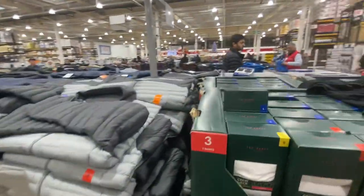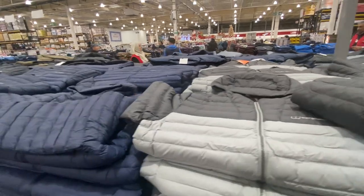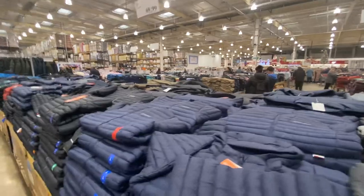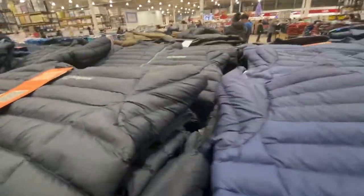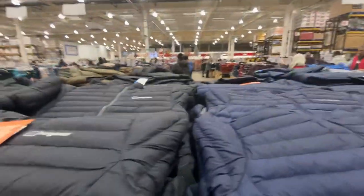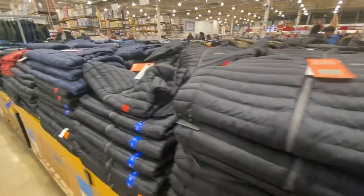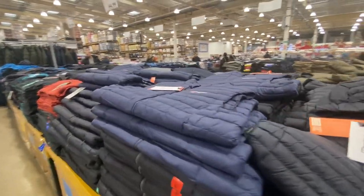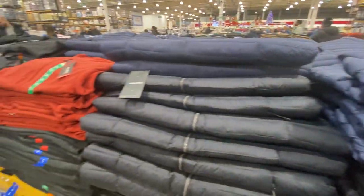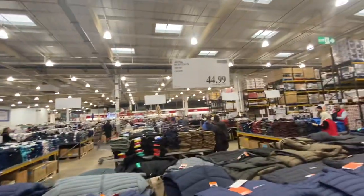This is where they sell men's clothes. Winter is here. So this is a jacket for men. $69.99. What does this say here? It says $69.99. The material is not bad. Sleeveless and long sleeve winter coats. Winter is here. So if you need one, it's all good. They have them here at good prices.